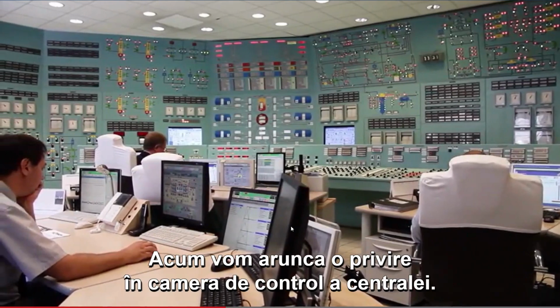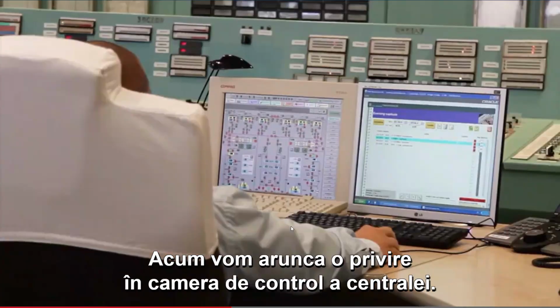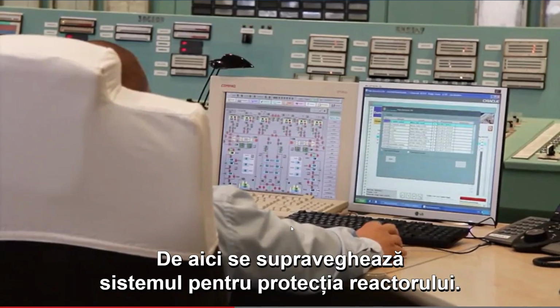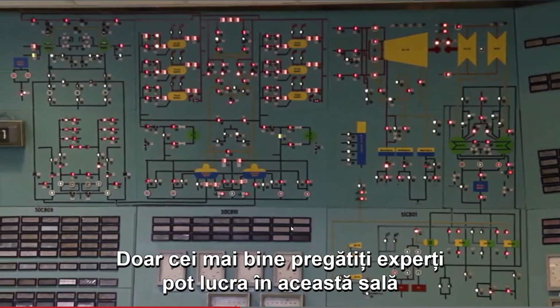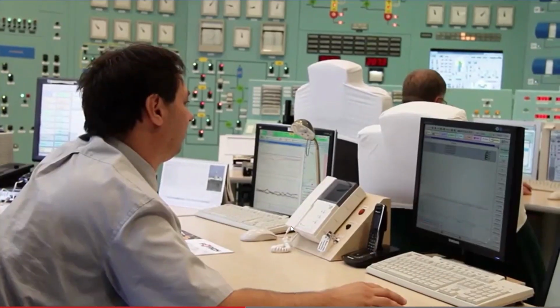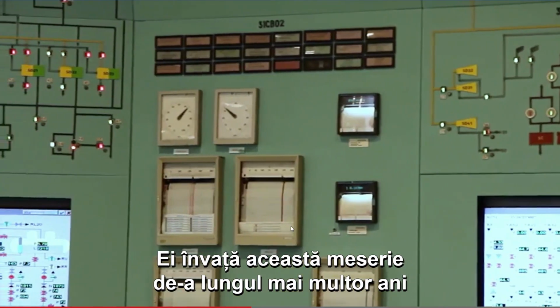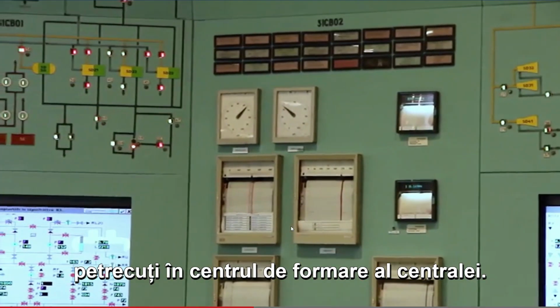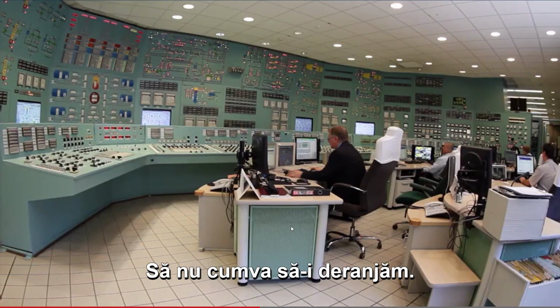Now we will sneak a peek into one of the control rooms at the power plant. This is where the reactor protection system is supervised. Only the most highly trained experts are allowed to work in this hall full of switches and displays. They learn how to do their jobs over the course of a number of years at the power station training facility. We should leave now. Let's not disturb their important work.